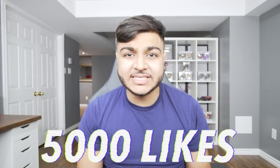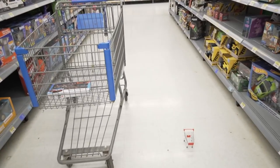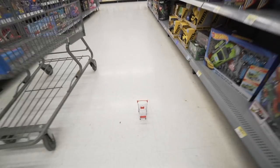So Scrubs, without wasting time, let's start this challenge. Look at the size comparison. On the right, we got the small shopping cart. On the left, we got the actual shopping cart. So yeah, let's see if anybody can fit something inside this shopping cart.